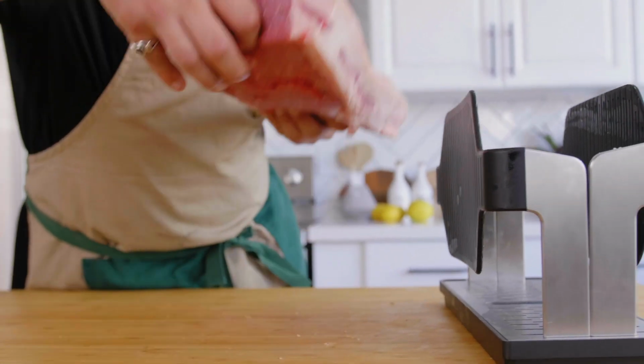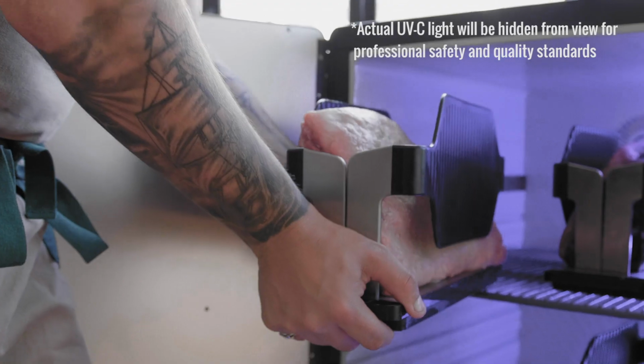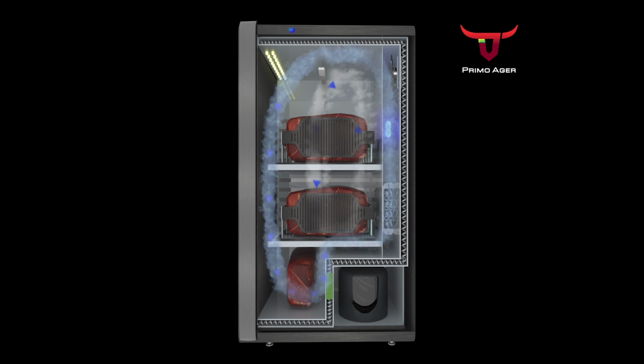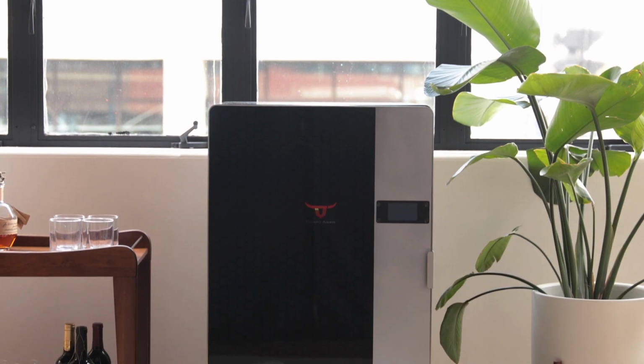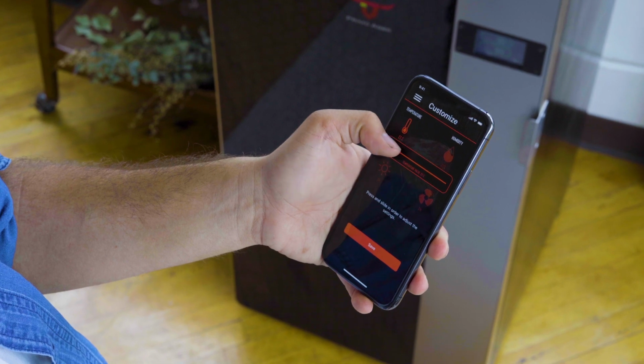To properly dry-age meat, you need a fully dedicated system that precisely regulates humidity, prevents temperature fluctuations, provides powerful airflow, and protects your meat from bacteria and spoilage. Primo Ager is specifically designed to do all of those things and more. Best of all, it's fully automated and super easy to use.